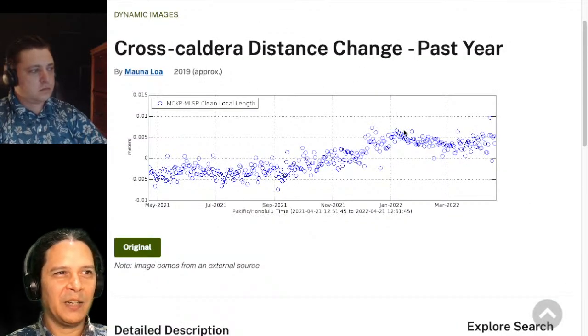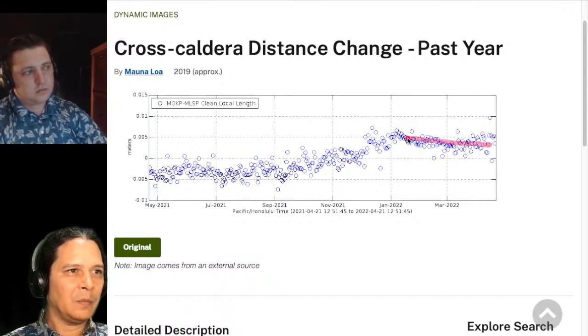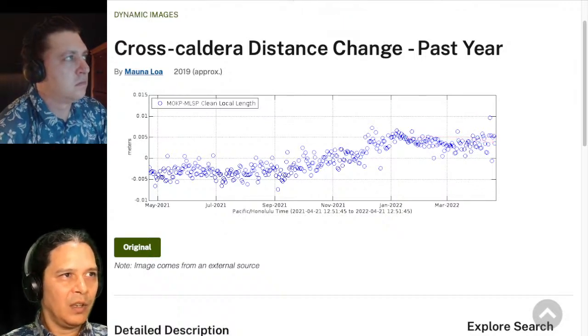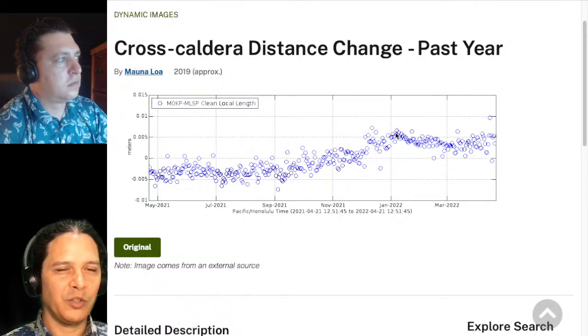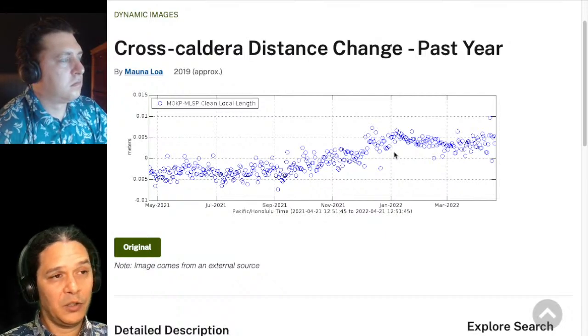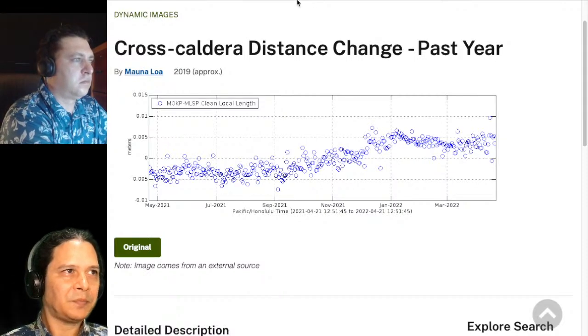Look at the cross caldera distance over the last year. I have quite a bit of scatter here, but really no notable change there either. Nothing convincing, whether it's up or down or flat. But that's all we can say, is that in that small area, we do know that earthquakes are happening a little bit more, as far as one large event, and that's a pattern we saw when we saw southeast flank movement in the past. So essentially, magma's coming in, it's able to move and adjust, and everything is still good. No cause for alarm on Mauna Loa.